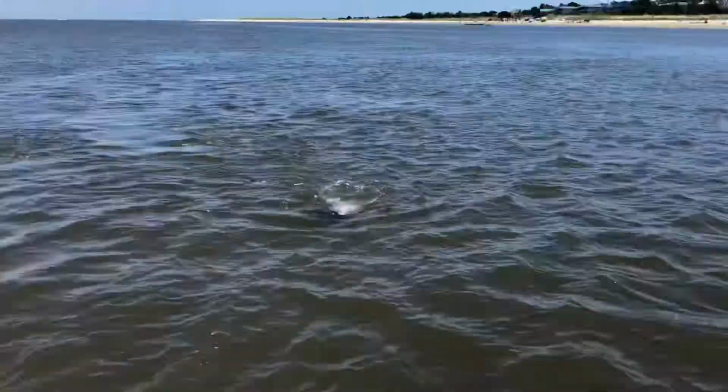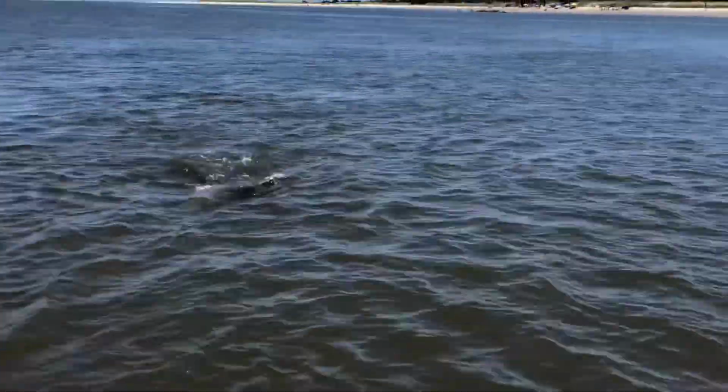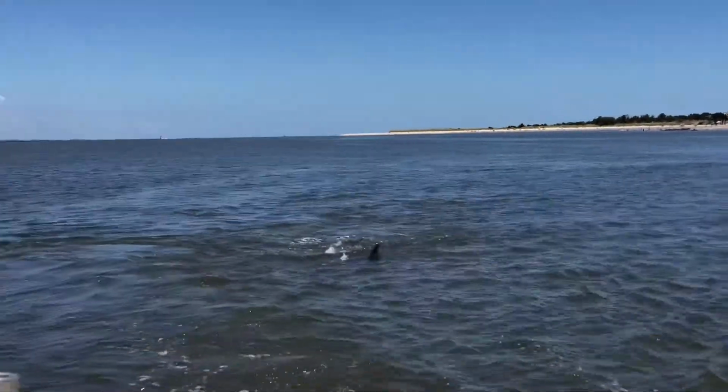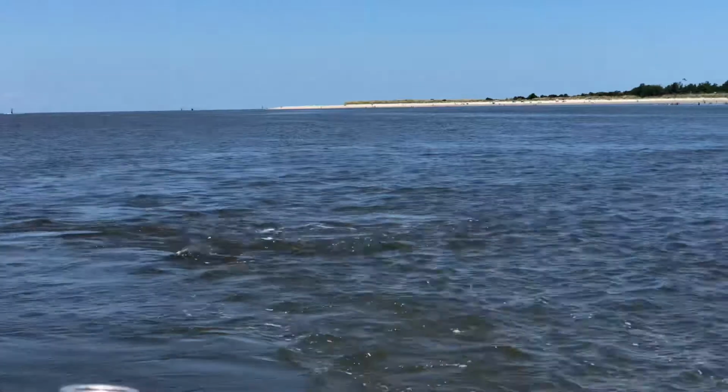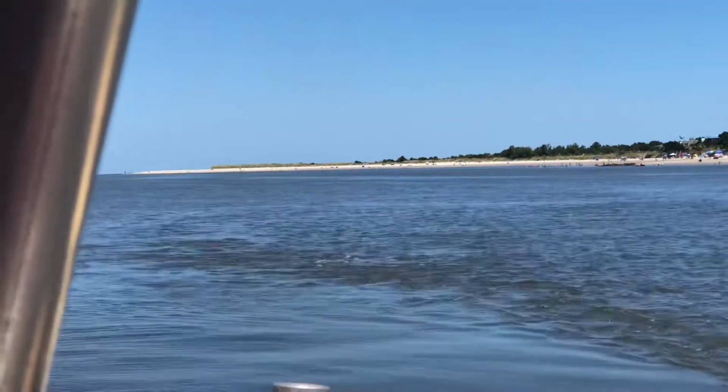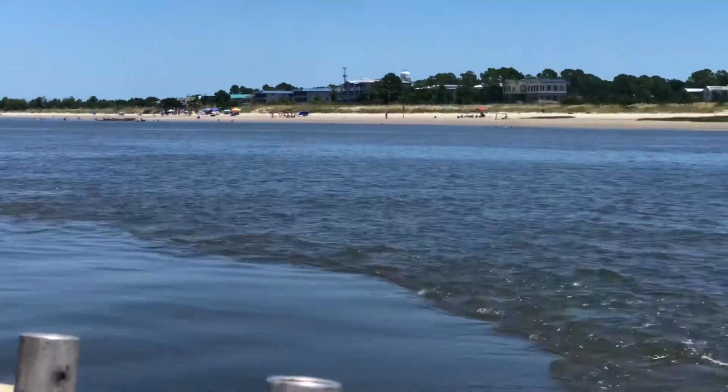But they don't use their teeth to feed. It is illegal to feed the dolphins. If you're caught feeding them, you face possible jail time and a very hefty fine. If you're caught feeding the dolphins from your boat, they will confiscate your boat as well. They take it pretty seriously.